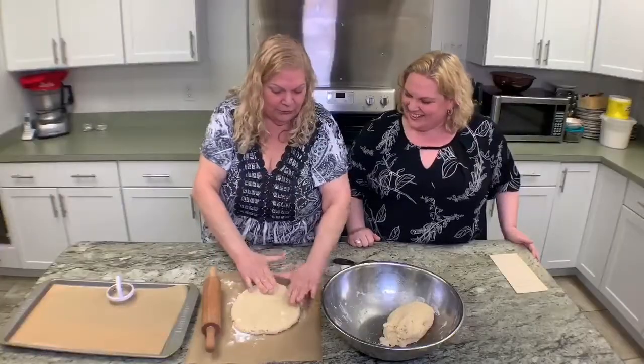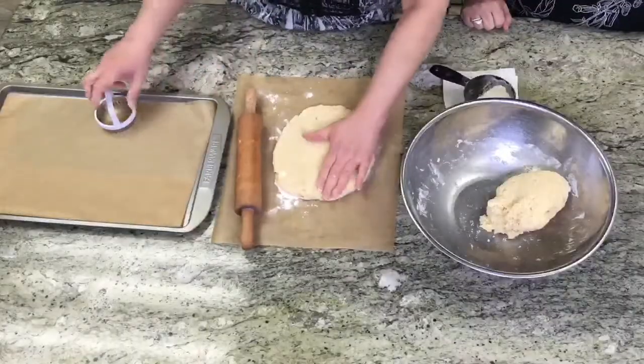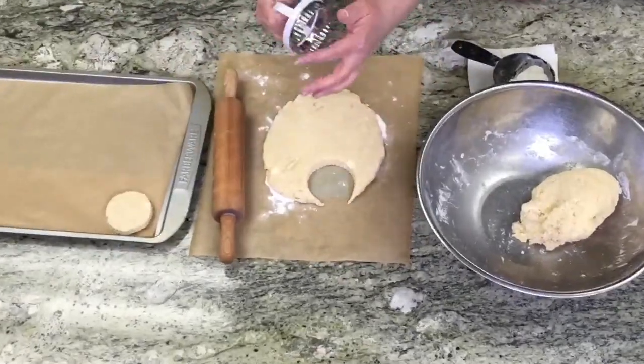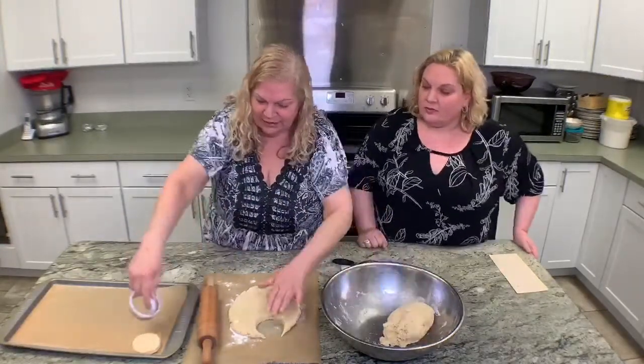So I'm going to only roll it out to about a 1/2 inch thickness, because it's going to do a nice rising job, and it's really a beautiful soft dough. And again, you see how it's serrated, this biscuit cutter. It's beautifully done. It makes a very pretty scone.